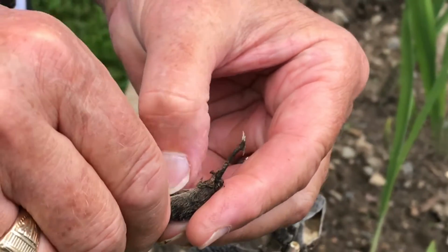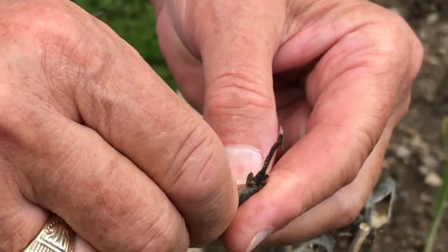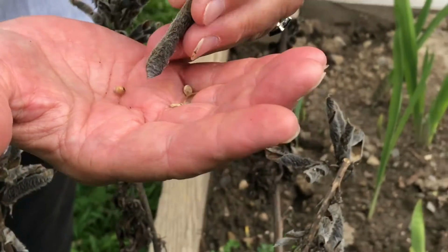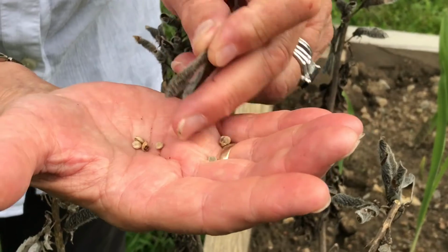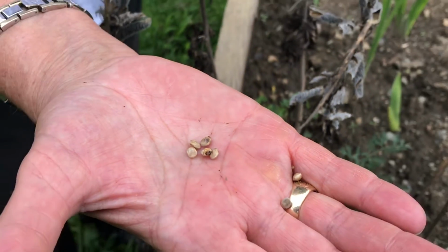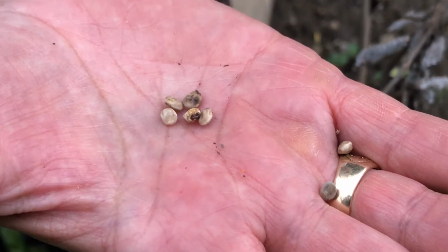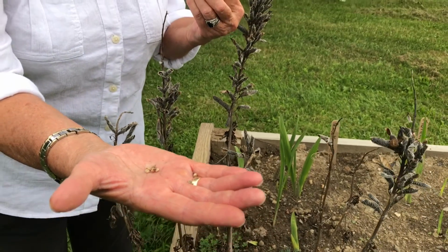Now, we're going to take, so that you can see, when you're harvesting your own lupin seed, you have to get it before the pod twists. And then you open up, and with a little luck, I'll get enough seeds so that you can see them in my hand. So these are seeds from the pods of a lupin plant.